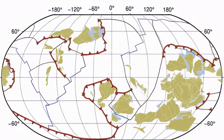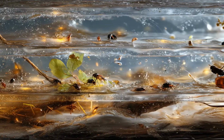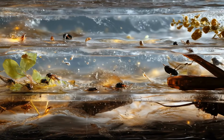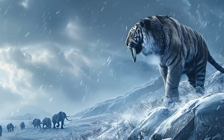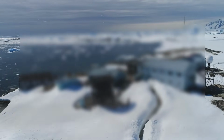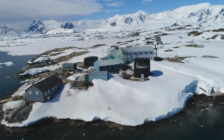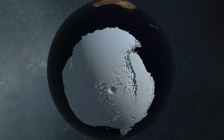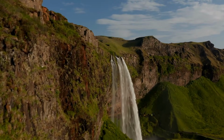Okay, but why do we need to explore these mountains? What difference does it make that the supercontinent Gondwana collapsed in the past? It's possible that plants, frozen bodies of insects, or ancient bacteria have remained preserved under thick layers of ice. What about ancient animals? Many species could have lived on Gondwana. Studying ancient mountains in Antarctica can show us what the planet looked like about 500 million years ago. When Antarctica was a green continent, what lived on it? What happened to this life? Is it possible to revive those ancient creatures after so many years?